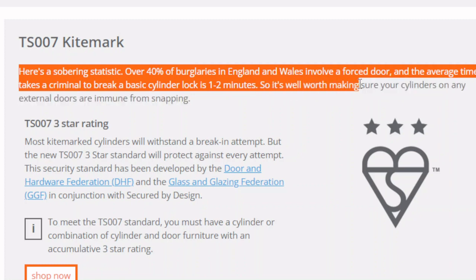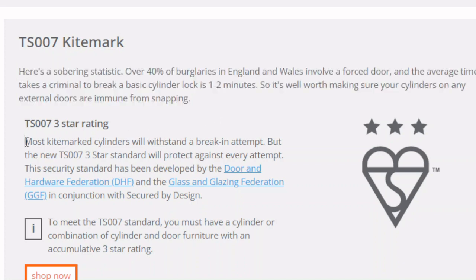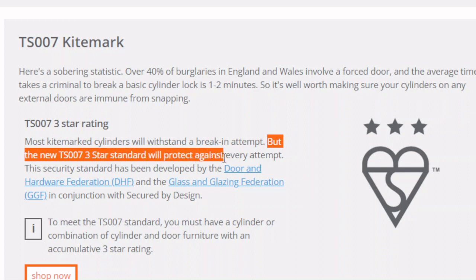So it's worth making sure your cylinders on any external doors are immune from snapping. Exactly, like the people from Ultion said, like I showed you. But here's the one that does me, this is where it gets a little bit dodgy. Most, which is vague, kite-marked cylinders will withstand a break-in attempt. Okay, so a non-destructive entry attempt. But the new TS007 3-star standard will protect against every attempt.